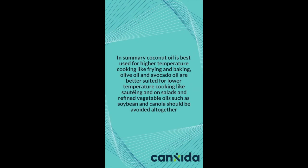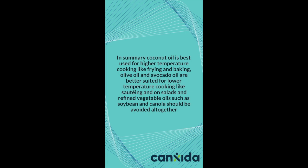In summary, coconut oil is best used for higher temperature cooking like frying and baking. Olive oil and avocado oil are better suited for lower temperature cooking like sautéing and on salads, and refined vegetable oils such as soybean and canola should be avoided altogether.